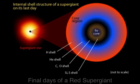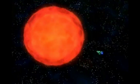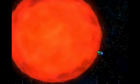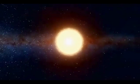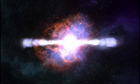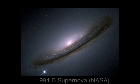The star will desperately fuse iron until it has grown so large that it can no longer support its own mass. Suddenly, the core will collapse as its electrons are driven into its protons, creating neutrons, neutrinos, and gamma rays. The shockwave formed by this sudden collapse causes the rest of the star to explode in a supernova. Supernovas will sometimes release as much energy as other stars produce in their entire lives, and outshine their galaxies.